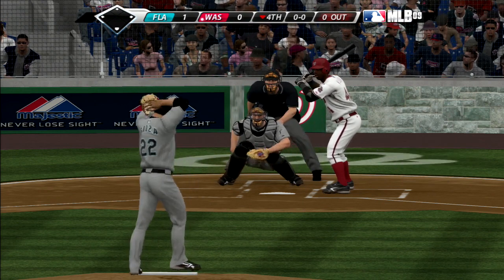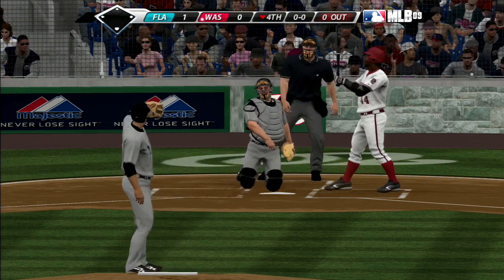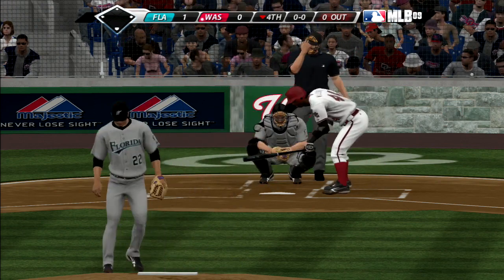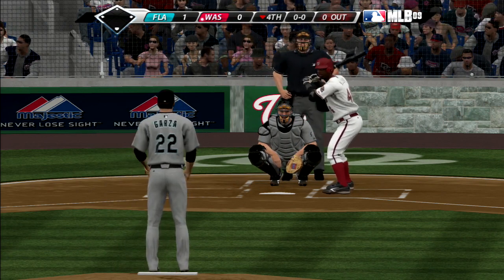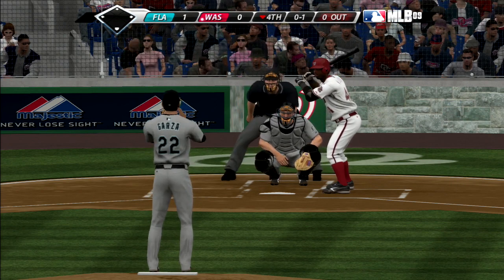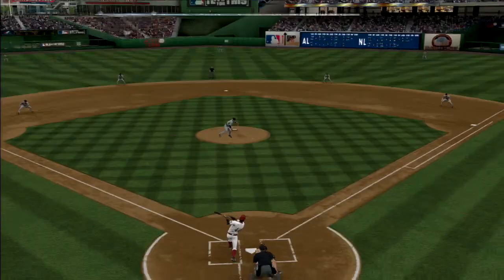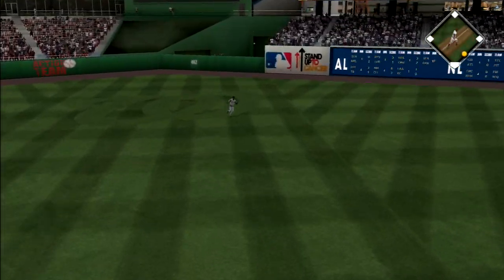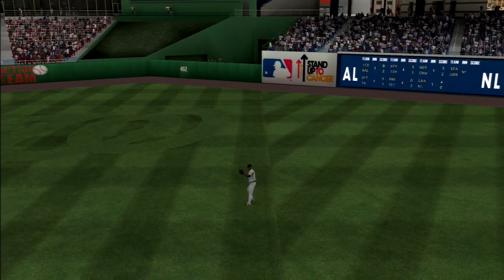Here's the first offering. And there's the fastball that time from Garza. It's 0-1. Averaging 10 pitches an inning through the first 3. That was pitch number 31 there. And now a swing and a routine fly ball out towards center. Maybin, patrolling center, makes the play, 1 out.